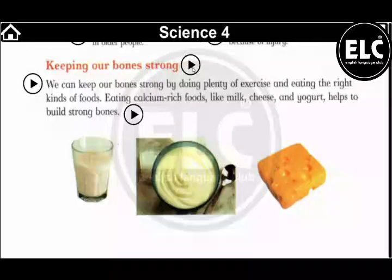Keeping our bones strong. We can keep our bones strong by doing plenty of exercise and eating the right kinds of foods. Eating calcium-rich foods, like milk, cheese, and yogurt, helps to build strong bones.